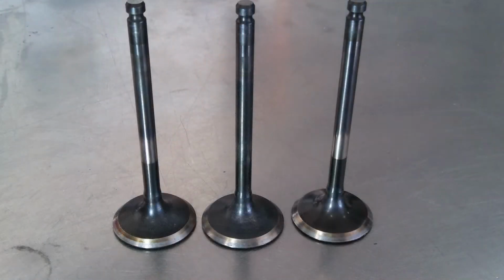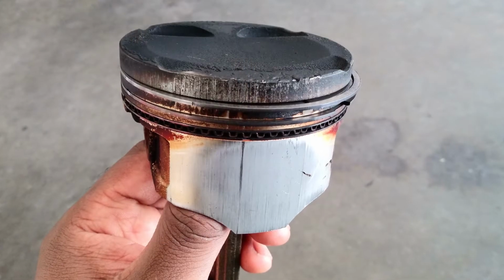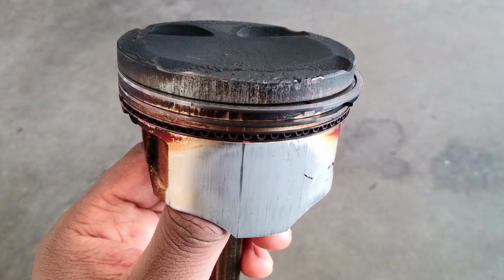There were some deposits on the intake valves, but nothing like the exhaust valves. After a little bit of time with the brush, you can see that these clean up very nicely and are actually reusable. Next, I want to show you an image of a piston from the Mazda FS 2-liter engine.